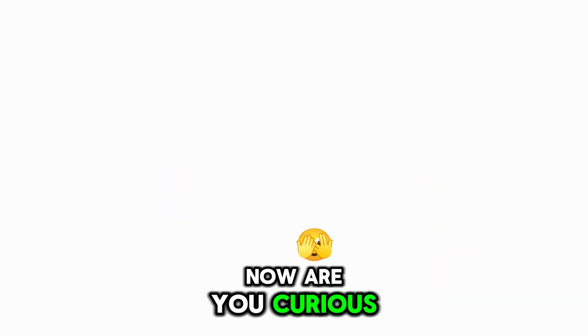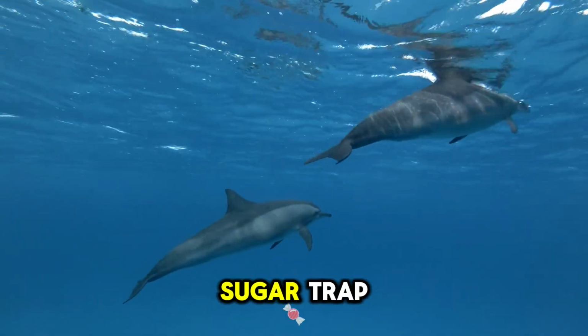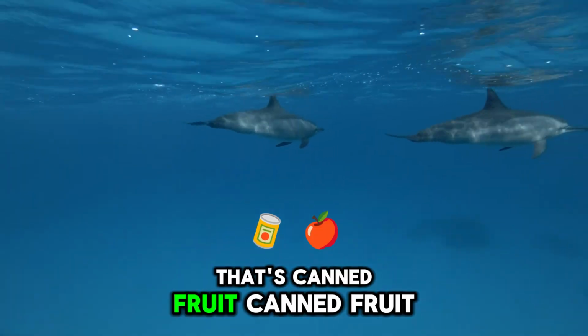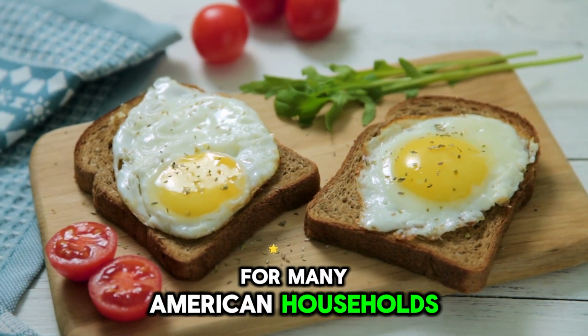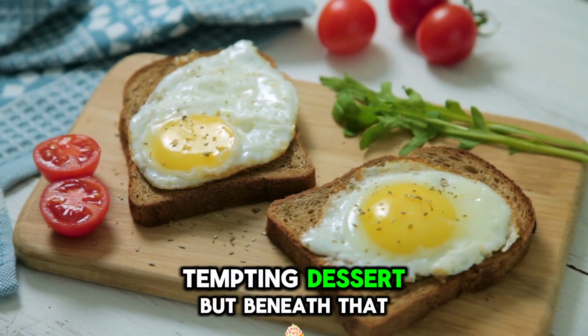Now, are you curious about a food that looks glossy and bursting with sweet colors, but is actually a sugar trap that leaves your body feeling fatigued? That's canned fruit. Canned fruit has long been seen as a quick and convenient option for many American households. Just pop open a can, and you have a sweet, tempting dessert.